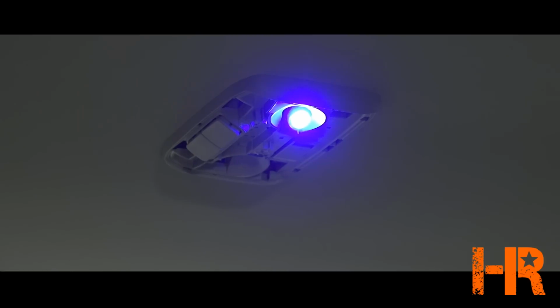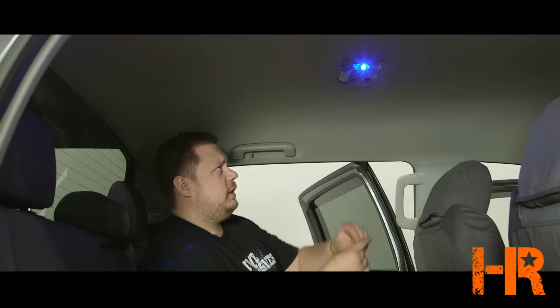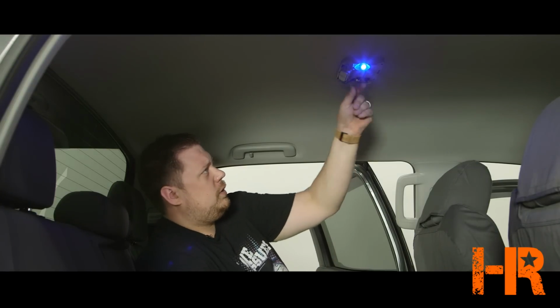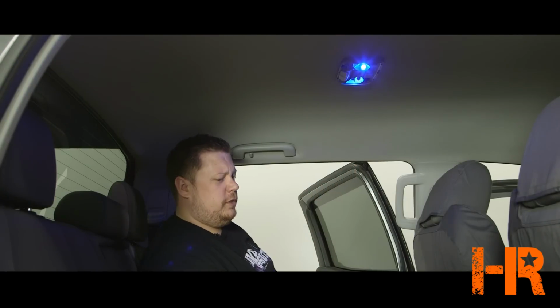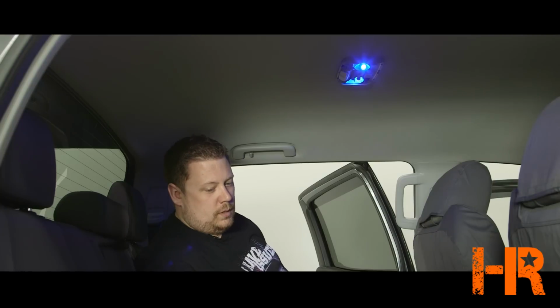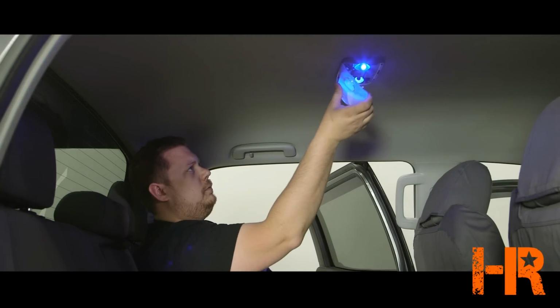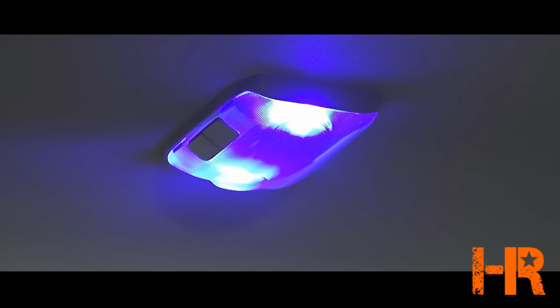Like I said before, with LEDs, it's really easy to change the color if you want to customize the style of the interior of your truck. So these crystal lens 194s in the back, I'm doing blue just to show you how easy it is to change the color of your interior lights. But you can do these in red or green or yellow or any color that you really want.